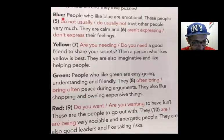Red. Do you want to go out? They are outgoing people. Also good at taking risks. You have to choose. Do you want or are you wanting?